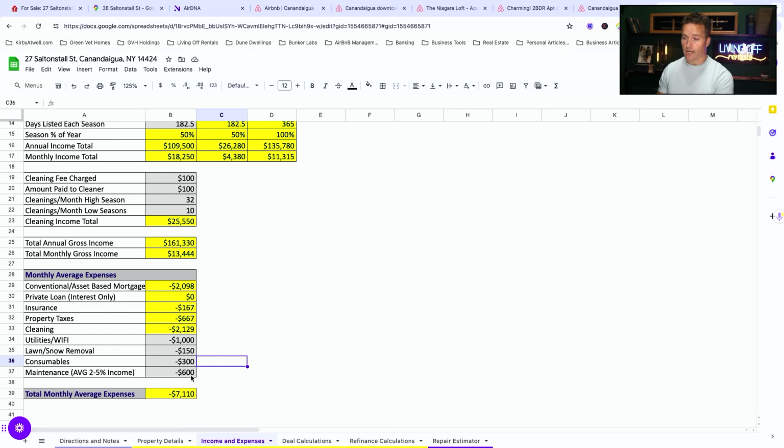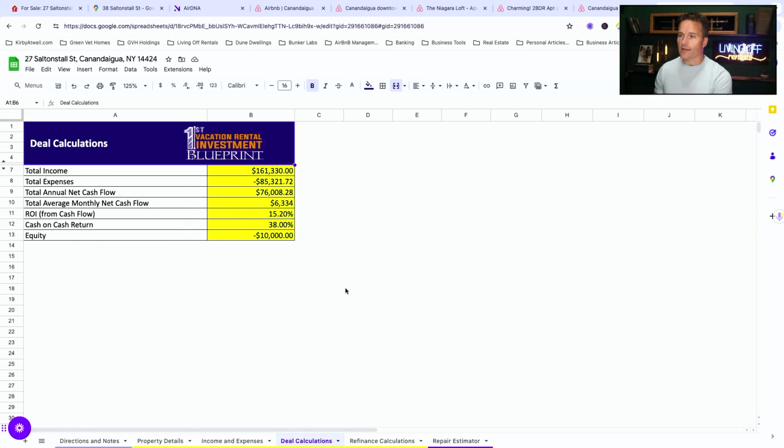So $600 a month. There might be months where you spend $0 on maintenance, and then there'll be months where you replace a roof. So it's really good to count that as an expense. And I like to, again, err on the high side. So if that's the case, that means $7,110 in expenses.